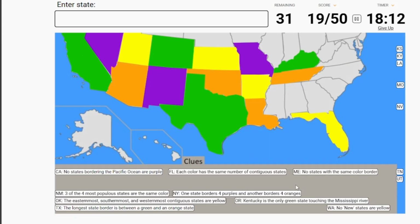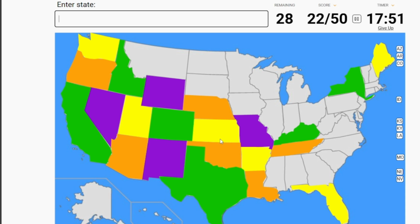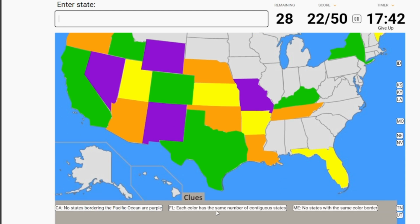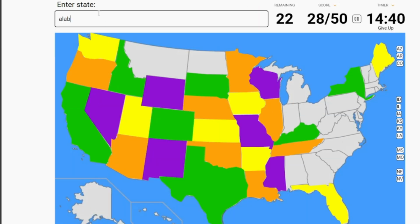Let's check our hints. We got none. We can tell that Nebraska will be orange, and then Wyoming will be purple. Idaho green. Yes, we did that before. Okay. So Illinois is either orange or yellow, which doesn't tell us too much. This is what we got now. Alabama is green, which makes Georgia purple.